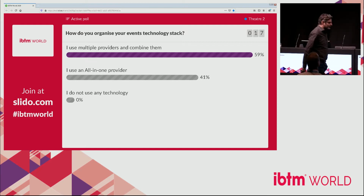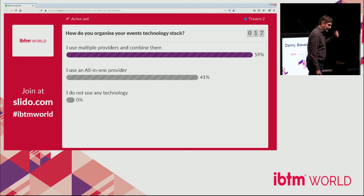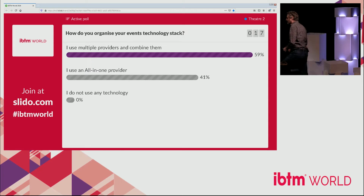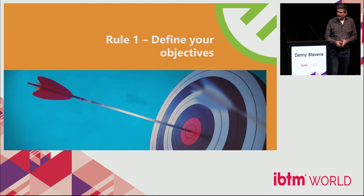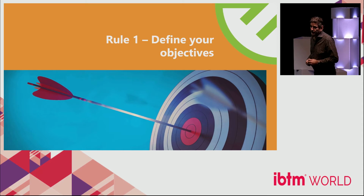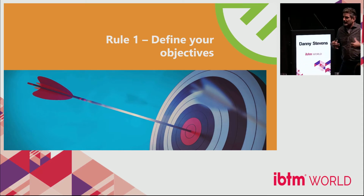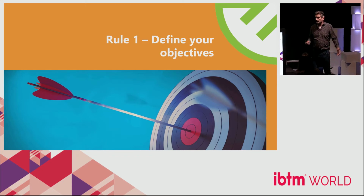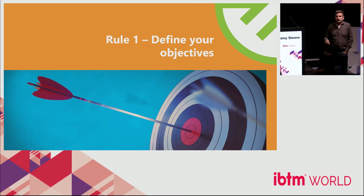Okay, so throughout the years that we've been organizing events and event technology, and given my gray hairs, it's been a few years now, we've tried to come up with some rules on what technology can bring or deliver to your event, and what the pitfalls and the advantages and the benefits are that you should look for. So I tried to compress this into 6 basic rules you can use on any event technology you're going to be using. And the first one is, make sure you define the objectives.